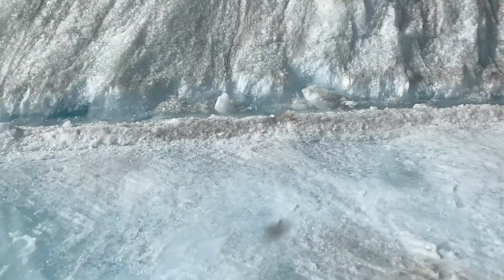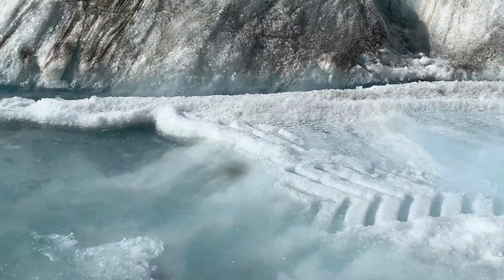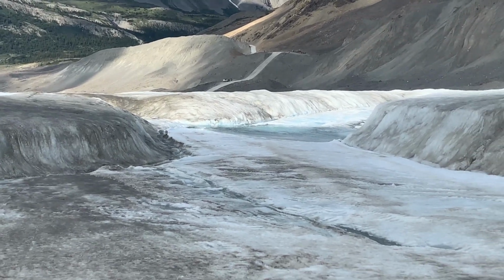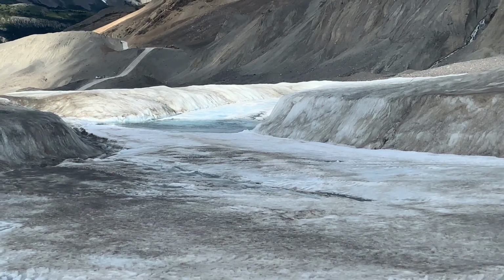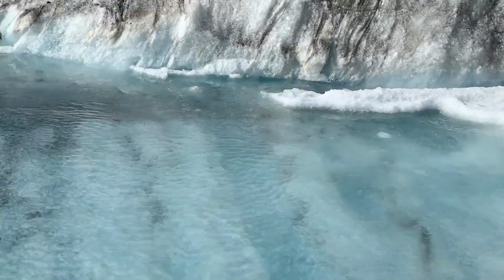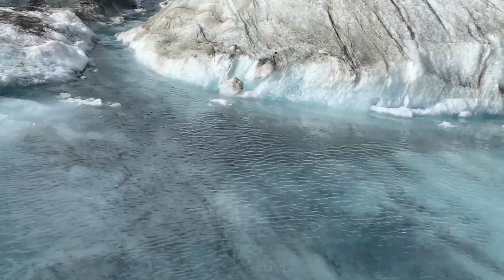We are approaching the descent point, and our driver warned us of 2 dangers: crevasses and mill holes. Crevasses are giant cracks that form on the surface of the glacier, which could be very deep and steep, covered with a thin sheet of ice. And mill holes are formed when glacial meltwaters erode deep holes in the ice.